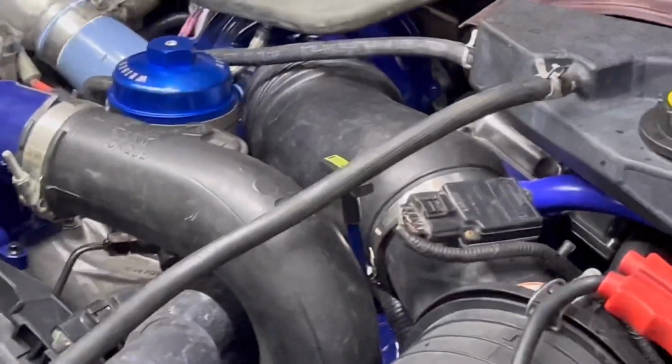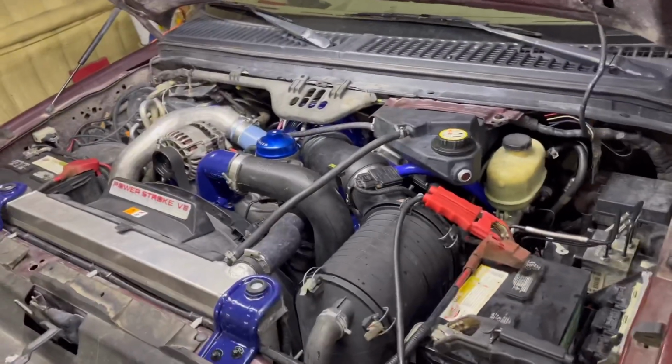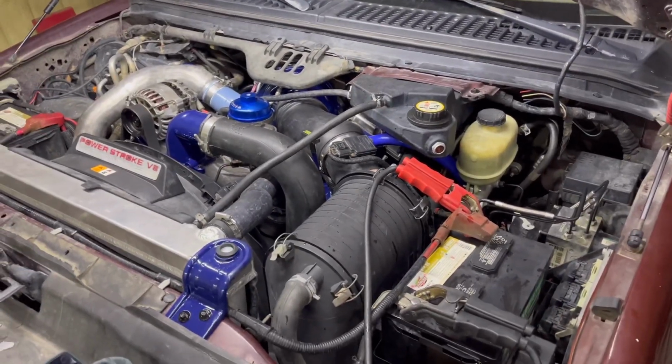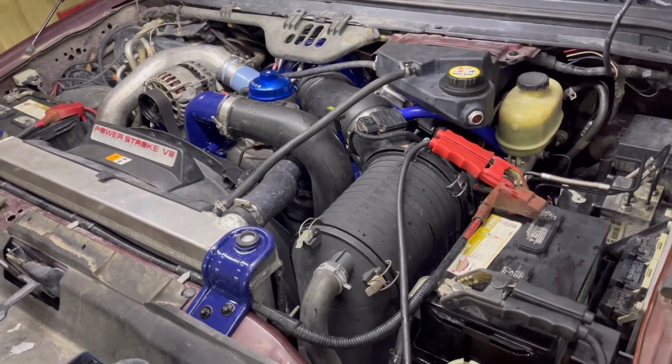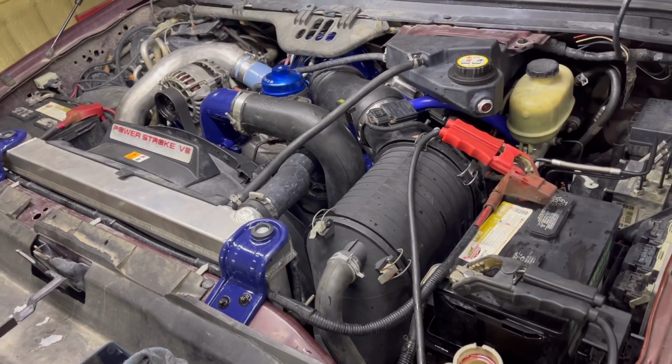It does not have new injectors in it, so, you know, being nice and crisp, it's okay. It sounds good. Engine's rotating. I don't hear any funky noises. Yeah, buddy.